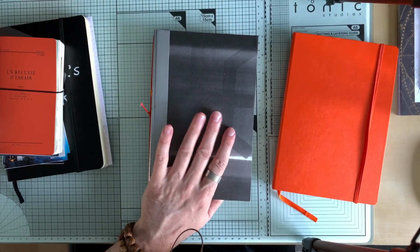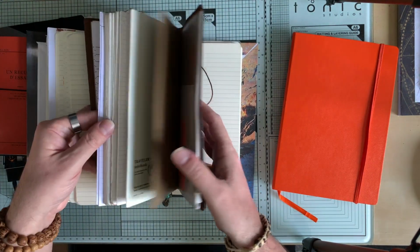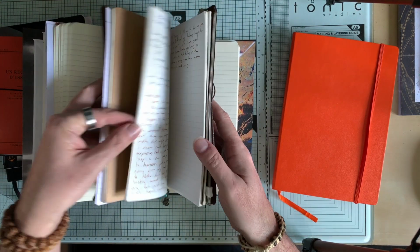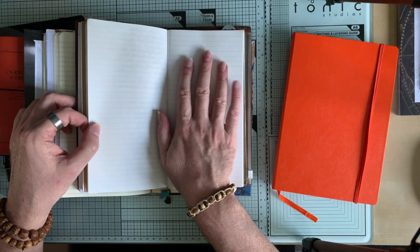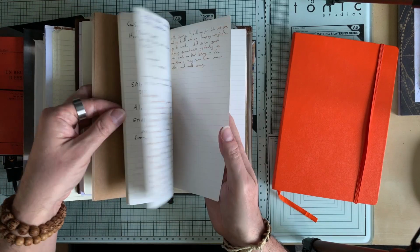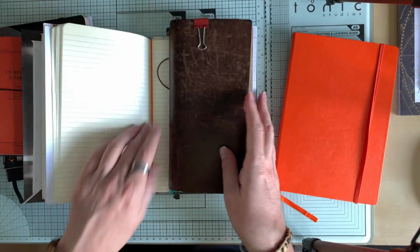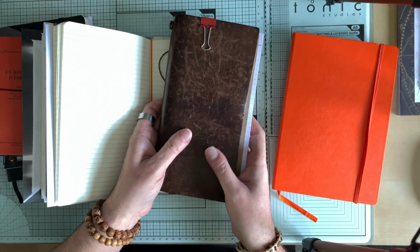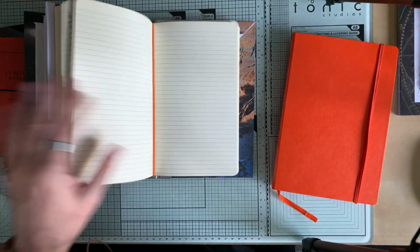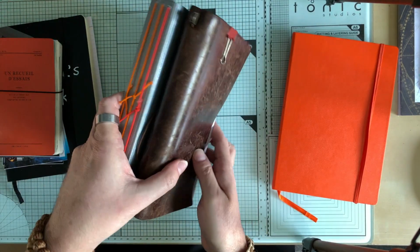What I'm using currently could well turn into my Midori. But the one thing is, I'm not quite sure on the width of these pages. I think I'd have to give it a try. I do capture thoughts and did try doing a few things in it. And this will probably become my creative field notes after I've finished in here and used up the paper and stuff. So that's those two.